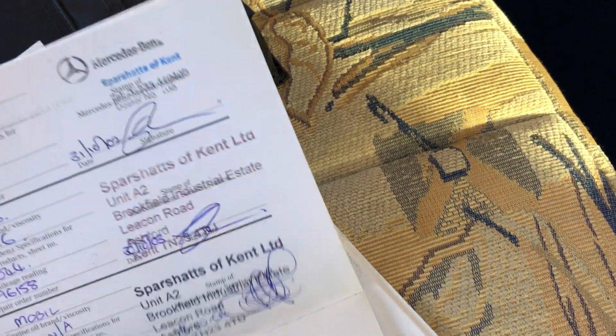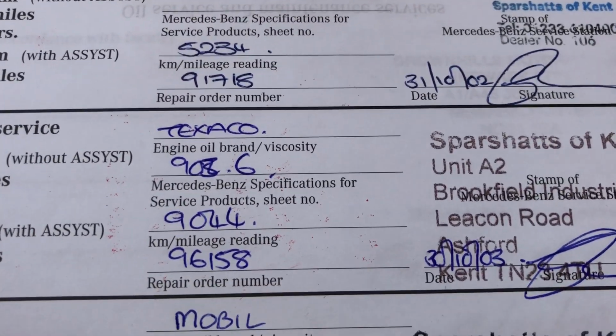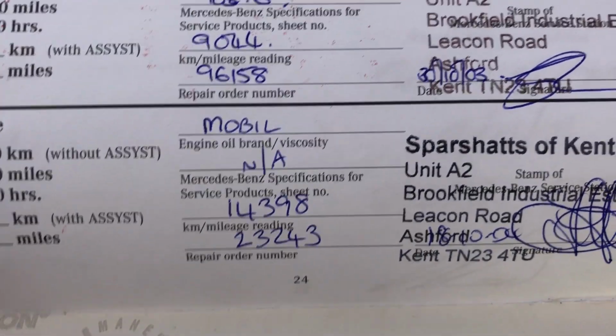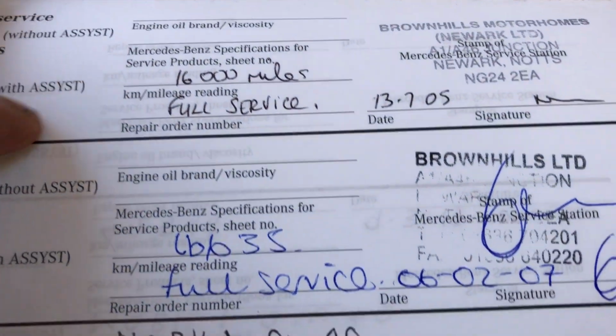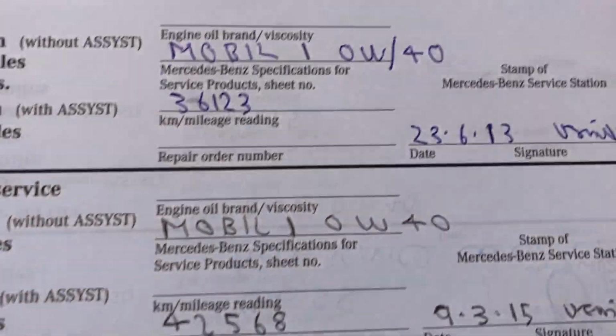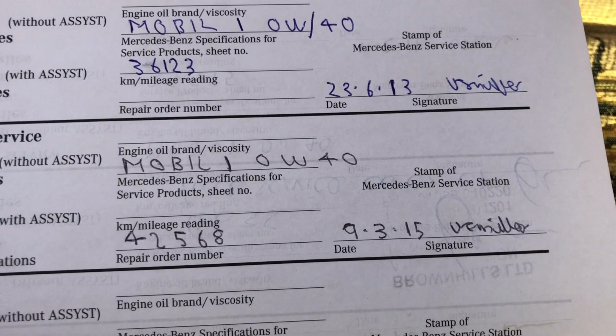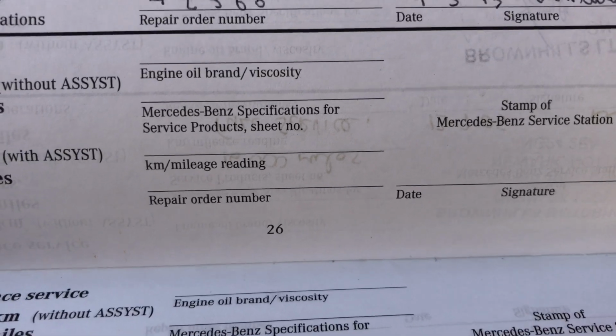Lots of MOTs and past bits and bobs. It's got full service history. The last guy who's owned it for 8 years, he's been servicing it himself, but we've got it all documented. 5,000, 9,000, 14,000, 16,000, 16,000 again, 635. By the last owner, 36,000, then 42,000, and I'll get a full service carried out on it next week. So that will be nicely stamped up on the next one at 47,000.